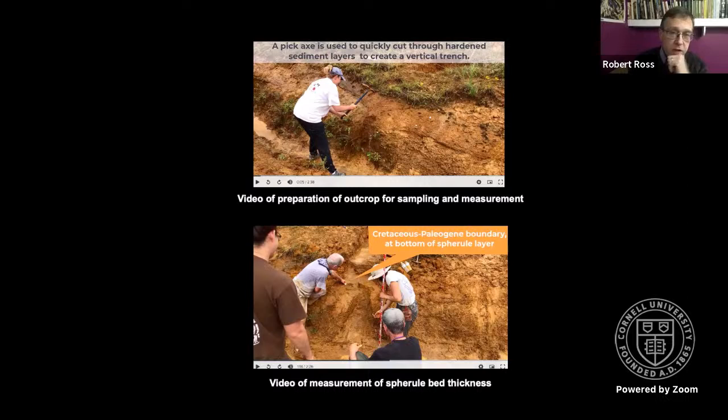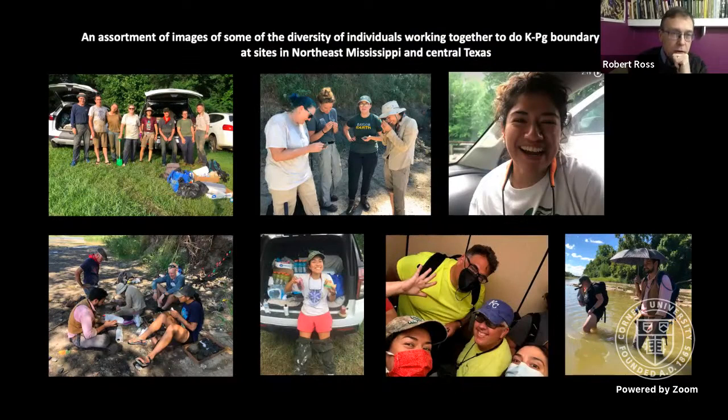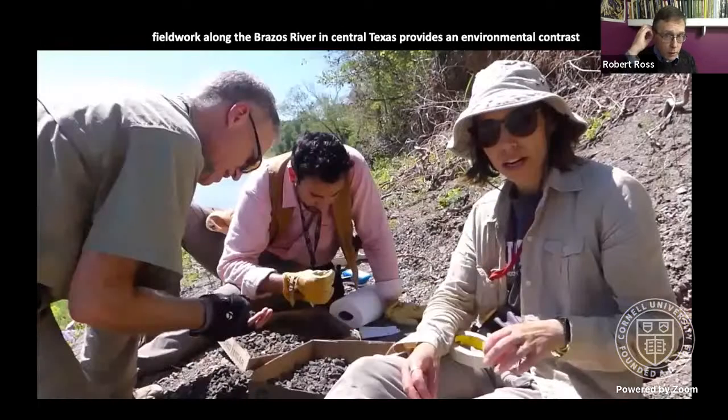This is what I was just talking about. We have some videos of people making measured sections and sampling the fossils and so on. We had a wonderful variety of people from all over the country. You can see some of them are old white guys, but a lot of them are not. There's lots of young people and a lot of women and a little bit of ethnic diversity. And so a really nice variety of people from all over the country. We were just taking pictures in the field. It just shows people working together to get things done.